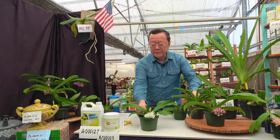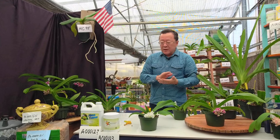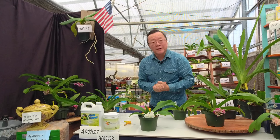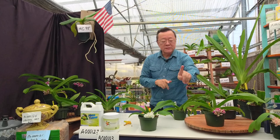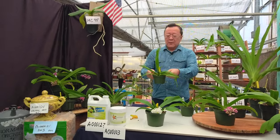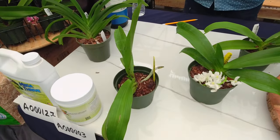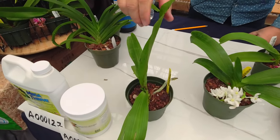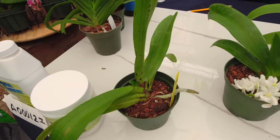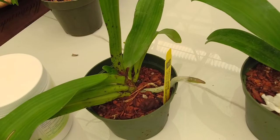Now this is the Rhynchostylis gigantea. There are many color forms, and there are about four major colors now. There's the alba, there's a spotted one, and I can tell by the leaf. This is the red one. The red one is easy to tell because they always give you this red pigmentation here. Okay, and can you guys smell this fragrance? It's highly scented, highly scented.